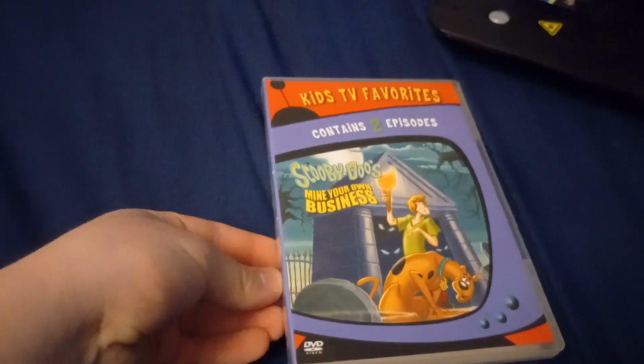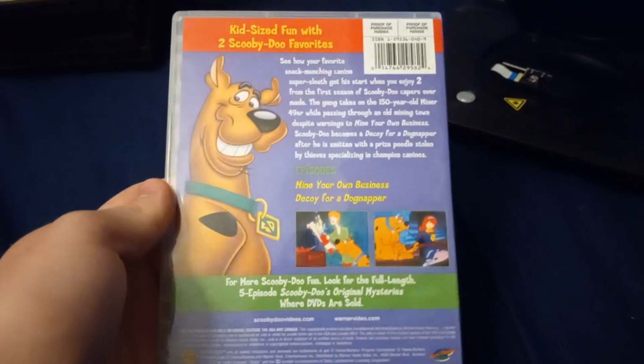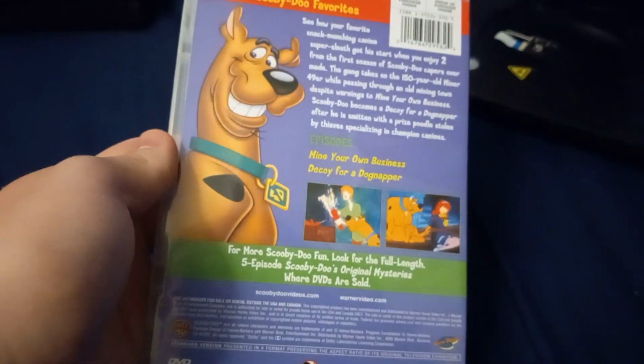It's Kids TV Favorites, Scooby Doo's Mind Your Own Business. Here's the front. Spine. And the back. Episodes are Mind Your Own Business and Deco for a Dog Napper. For more Scooby fun, look for the full length 5 episodes Scooby's Original Mysteries where DVDs are sold.